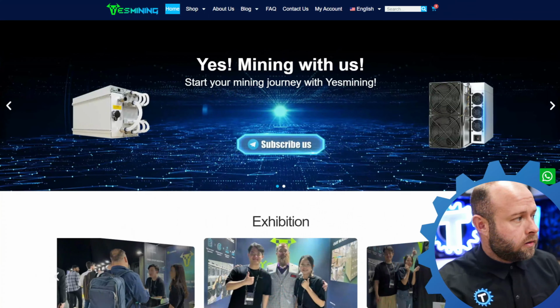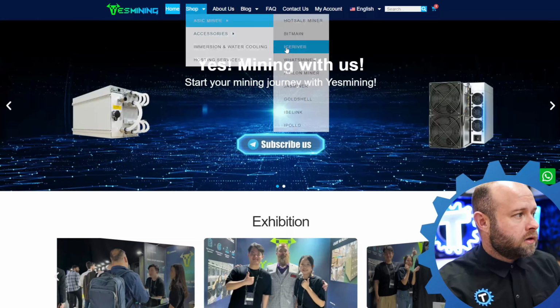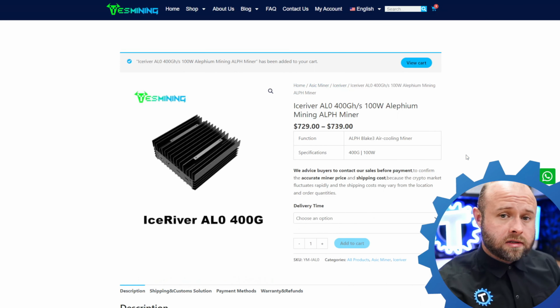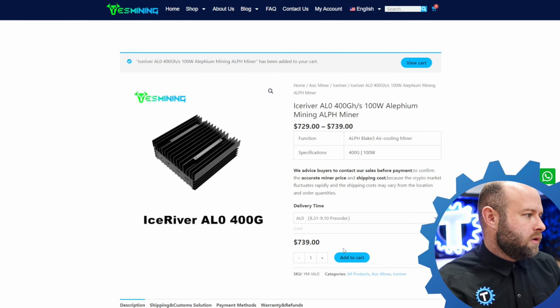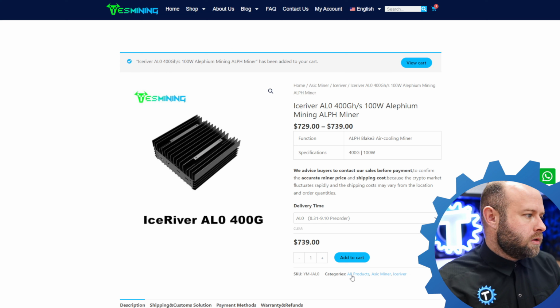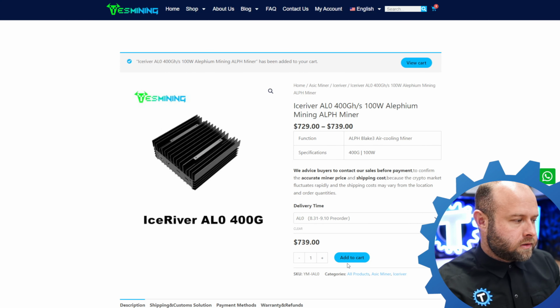If you head over to yesmining.io and go to shop, ASIC Miner, Ice River, and select the AL0, their pricing is actually pretty good this time around. They've got it listed at $739. You choose an option, the 831 to 910 pre-order. But that's basically now. So it's basically spot, but technically still a pre-order.